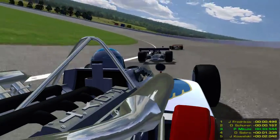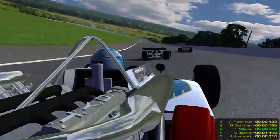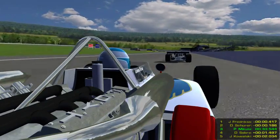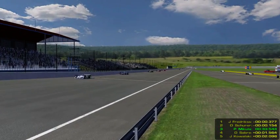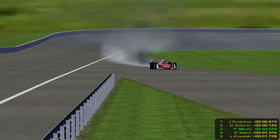Well, I saw some smoke around 7th or 8th back there. Let's see. Looks like Francois made a slide. Oh! Nice save. Oh, that doesn't look good. Oh, I think he might have blown his engine, no? Oh, that's not good. He probably didn't let off the gas.